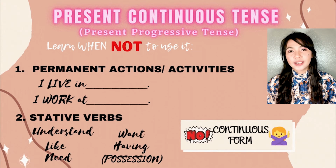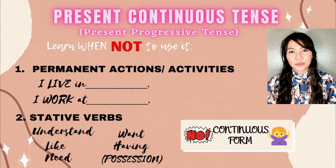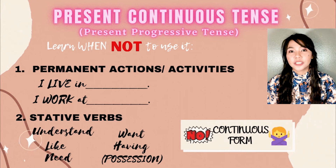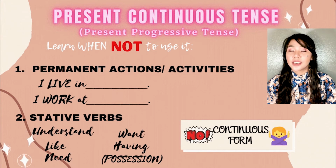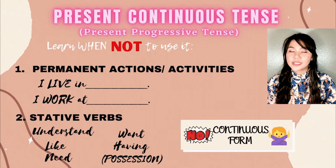So whether you understand the difference between present simple and present continuous or not, just don't worry about it right now. Just focus for now on learning the present continuous tense and understand that with this tense, we cannot use permanent activities or actions and stative verbs.